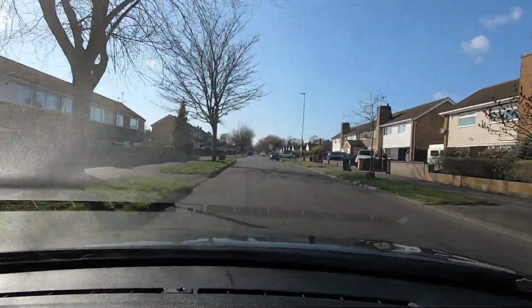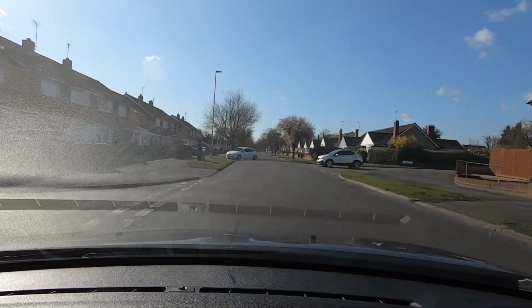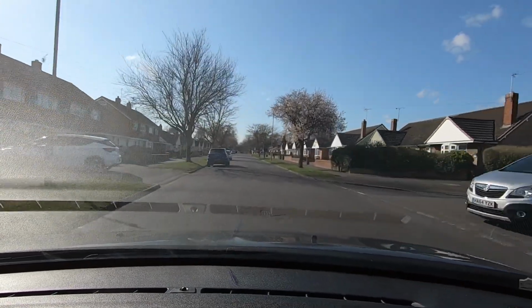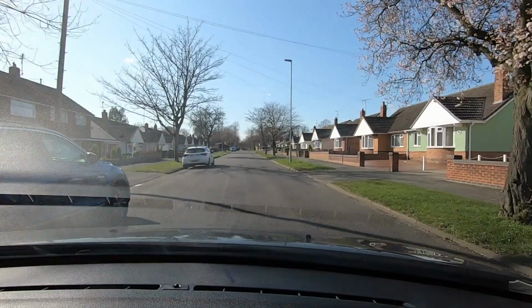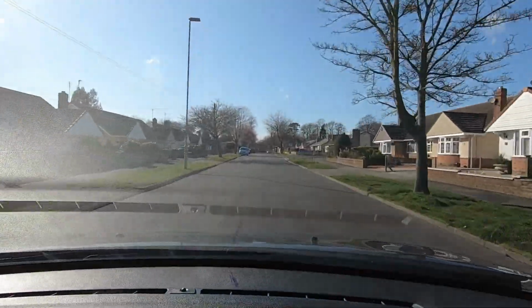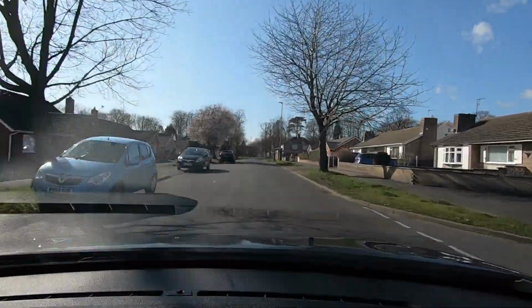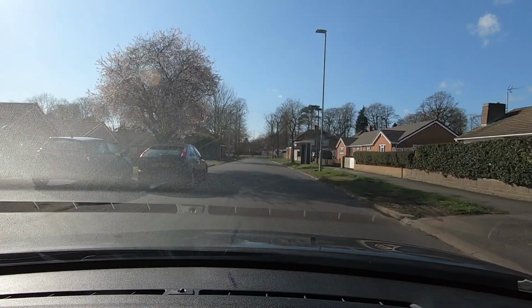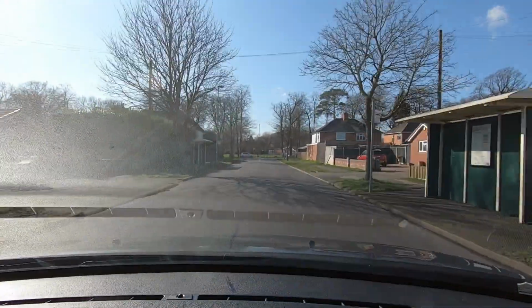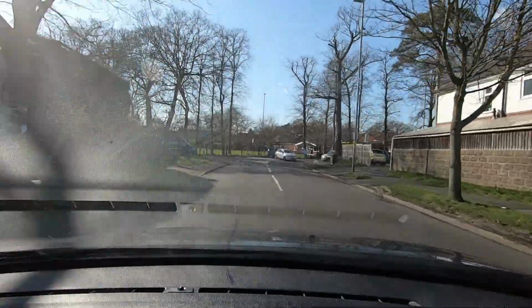As we come around here, we're coming down towards the end of Gloucester Crescent now, just along this straight bit. When we get to the end of Gloucester Crescent, we're just going to be turning left, and it's a mini roundabout at the end there, and we'll be turning left there at the mini roundabout, and that takes us on to Saffron Road.